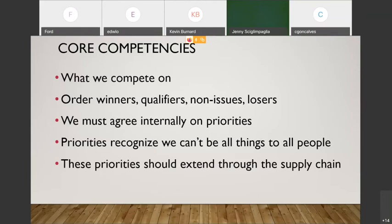How did Walmart kick the crap out of Kmart? Because they had a superior supply chain. How is now Amazon beating Walmart? Because they have a superior supply chain.